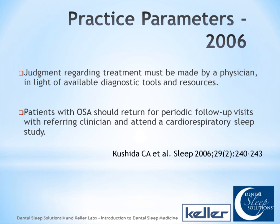We're fighting this medical model that is just PSG and CPAP, and we're making inroads, and we need more dentists out there like you guys making these devices and doing your homework and learning about it. But don't forget, we want to use our physicians. We want to involve the primary care physicians and the sleep docs, and we want you to build those relationships with those people. And the practice parameters say exactly that, as well as that we need to continue to follow up with them and do those types of things.